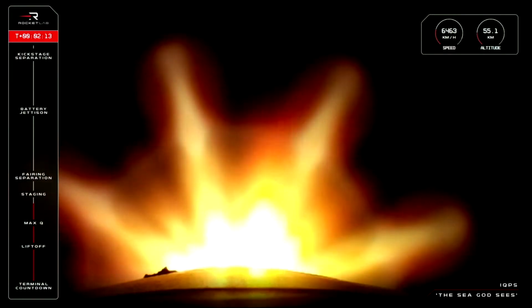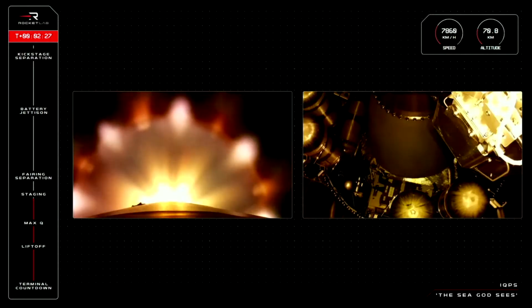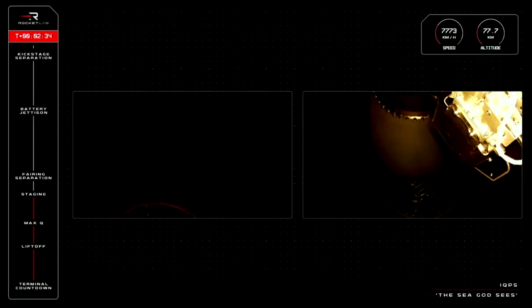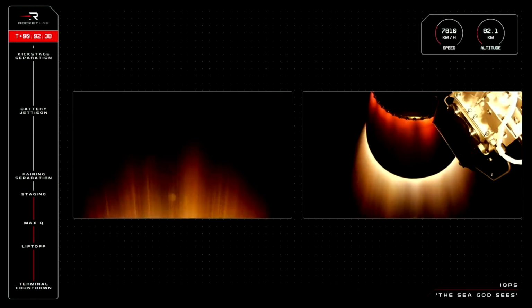"15 seconds to staging." Entered burnout detect mode. MECO confirmed. Stage separation confirmed. Stage 2 ignition confirmed.